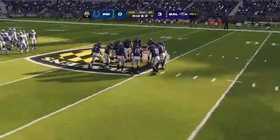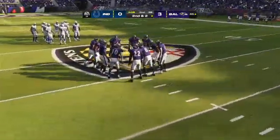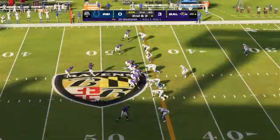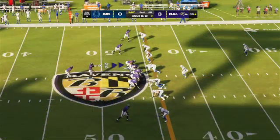Certainly not the way they drew it up in the playbook, but that's why they love this guy back there. He sees things breaking down, and he's more than capable of finding an escape route and still getting a decent gain.